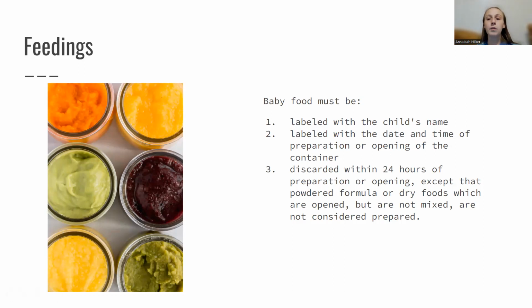If it's a powdered formula or powdered dry food, such as your rice cereals and your oat cereals, those are not considered 24 hours until they have been prepared. So meaning you have put the formula into water to mix it, or the dry foods, whether it's the milk or water that you prepare it with, that is when it's considered prepared, and that is when your 24-hour time starts. With all of your jarred or prepackaged foods, it's considered 24 hours as soon as you open it. So those are the things to note with your feedings.